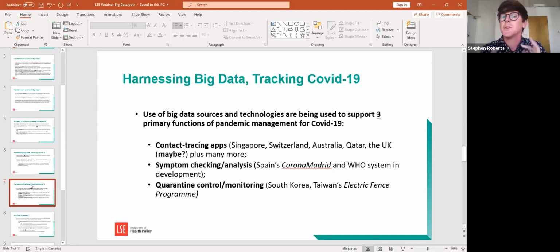So again, we talk about big data, we talk about the involvement of big tech, we talk about how it is being manifested and piloted in many different countries, and we can talk about the use for contact tracing apps, symptom checking and analysis, and quarantine control and monitoring.